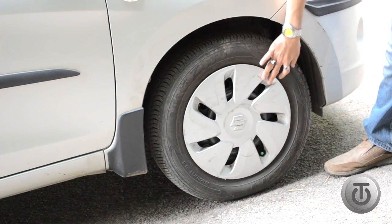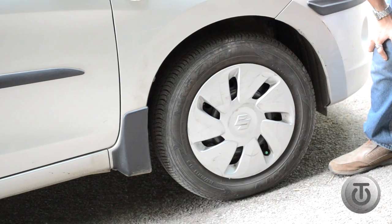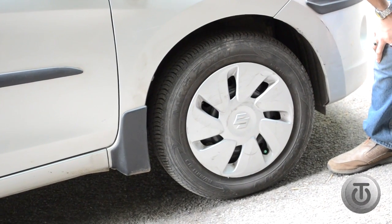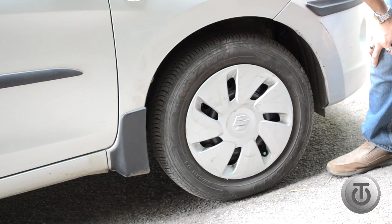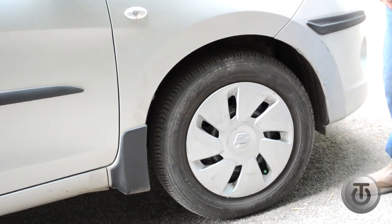normal steel wheels. If you go for the ZXI version, you will get the alloy wheels. The tire size on the VXI is 165/70 R14, whereas if you go for the ZXI version, you will get 160/80 R13 tires.